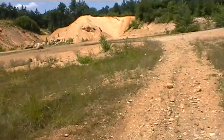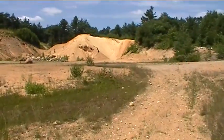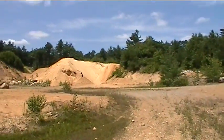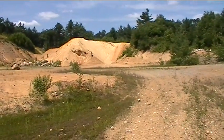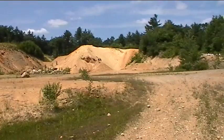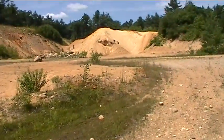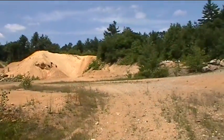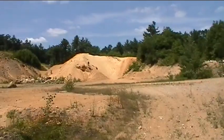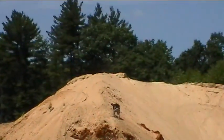Well, we're on our way out. Hiked a lot today. Actually did a lot more than I thought we were going to do. Thought I heard someone coming. So, we're on our way out. Car's right over there through those trees. Ryan is going to try to kill himself and get buried.